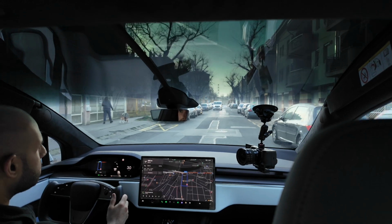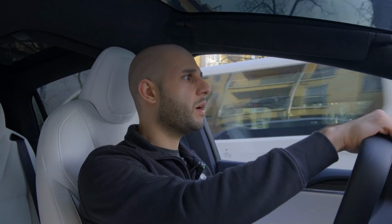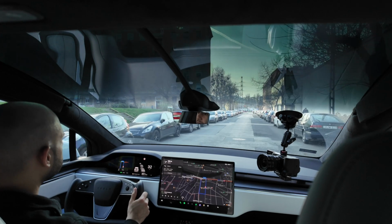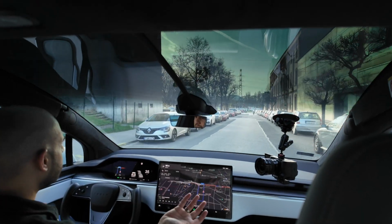It rattles. It rattles like our 2010 Generation 3 Prius. I can't really say anything else. This one and the Model Y, both of them rattle. I'm not sure how much the mics are picking this up, but it's weird. It's annoying.